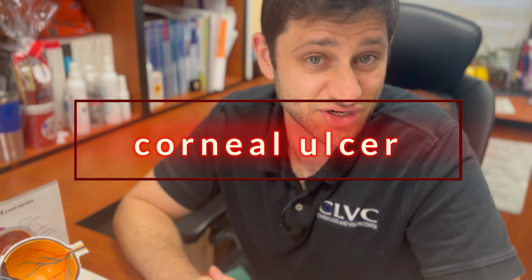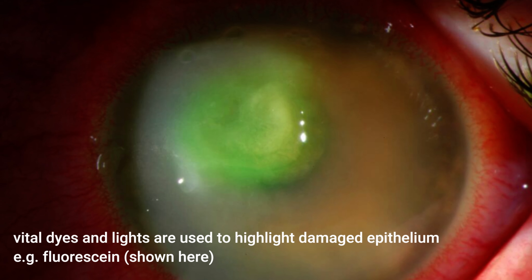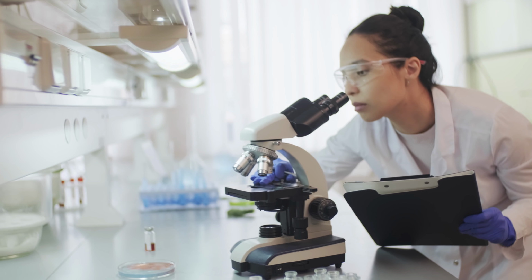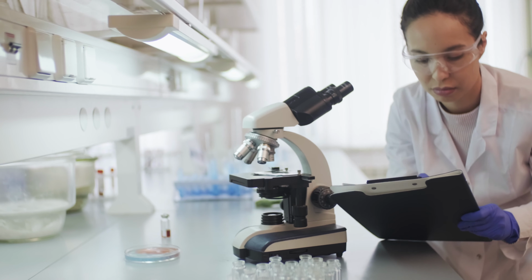If you have a scratch in the eye that doesn't heal properly or might get infected, that's called a corneal ulcer or infectious keratitis. Now, we treat that by a careful slit lamp exam, and we do special stains and dyes to look at where the problem might be within the corneal tissue. But if we determine that it is an infection, we often have to culture the eye, determine what type of bug we're dealing with, whether it's a virus or bacteria or fungus or something else.